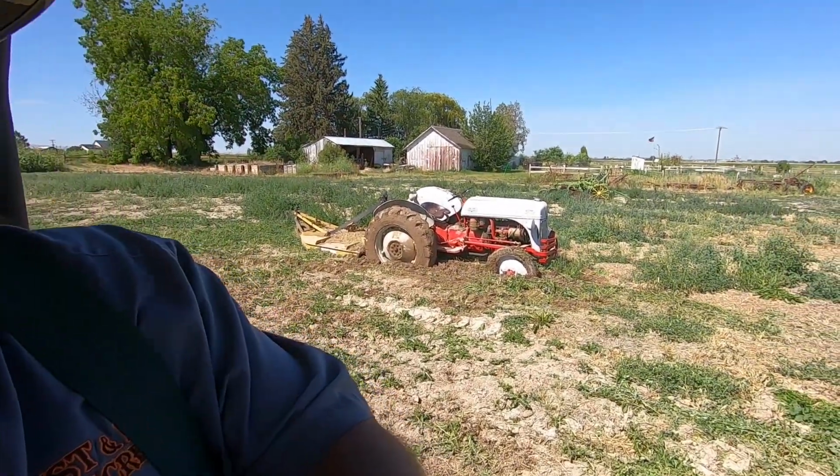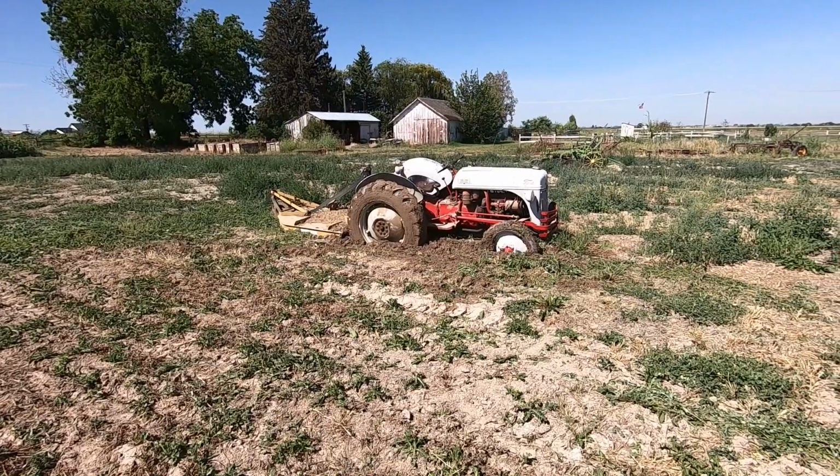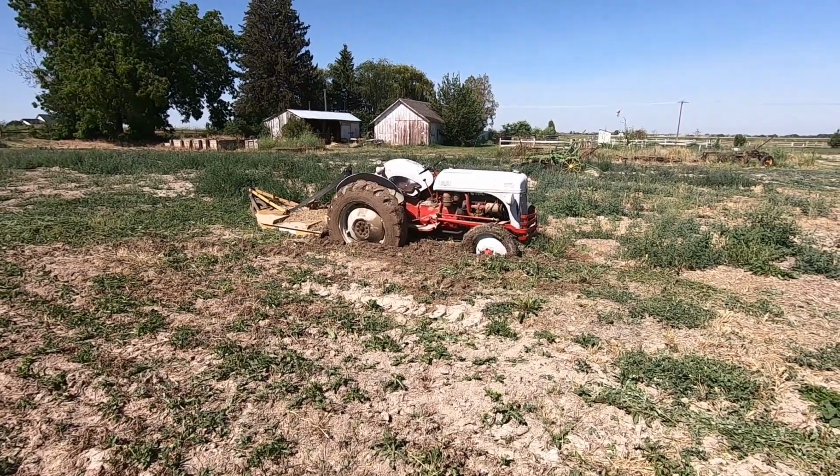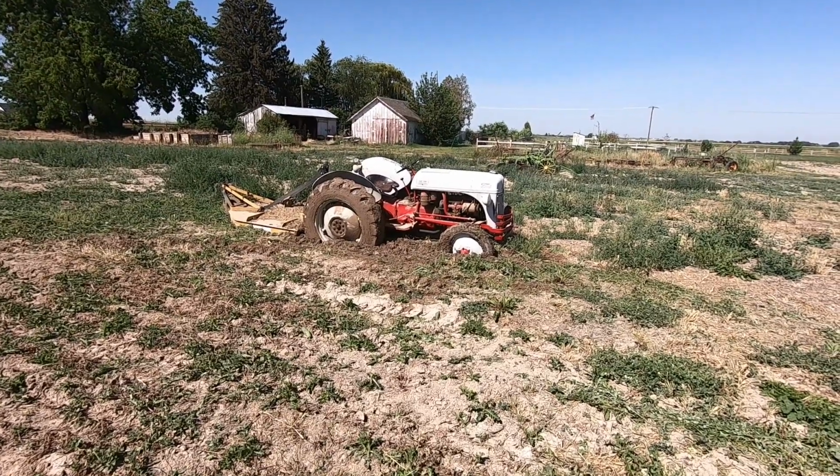P.S. Did I forget to mention that I hate gophers? Stinky stuck. Freaking gophers.